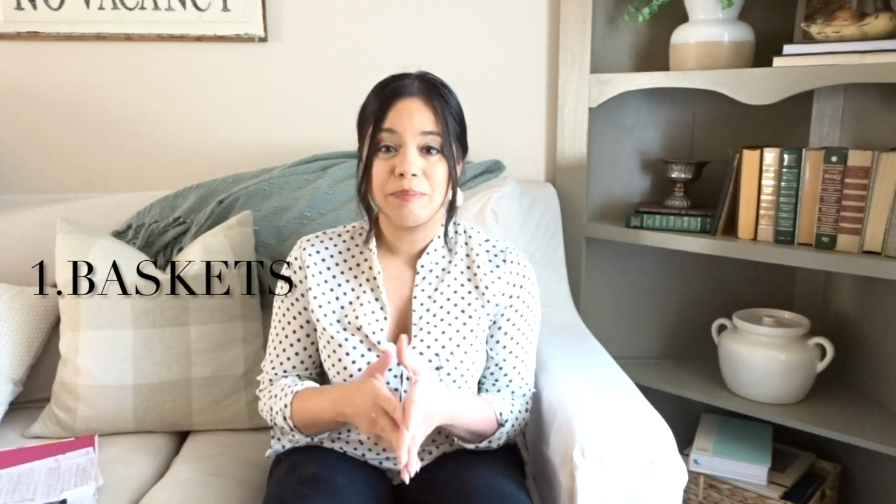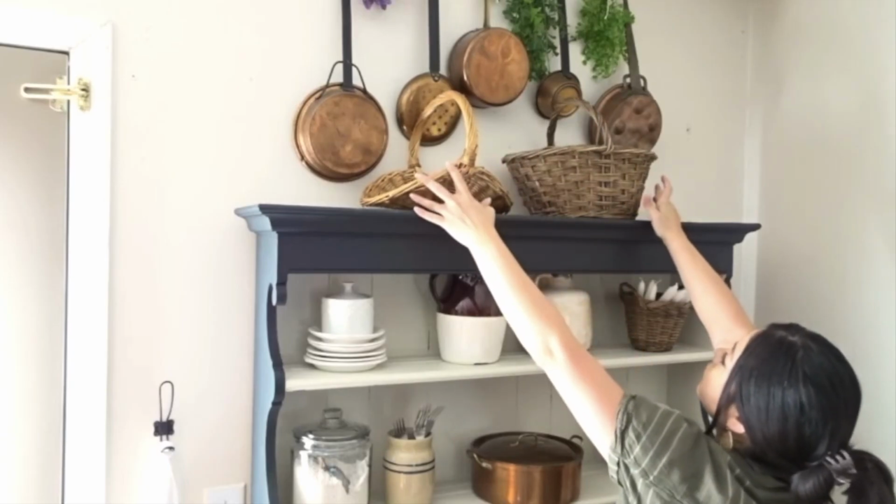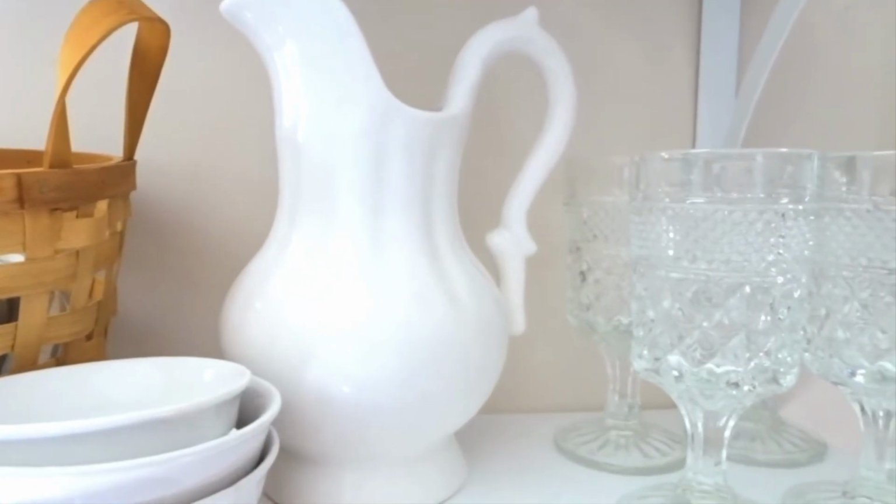So my number one on my 10 list of items to buy at the thrift store, and that you should buy too if you like that type of style, is baskets. Baskets just add a lot of natural charm and a vintage and just natural form of living element to the house. I love decorating with baskets, and they're also very functional.